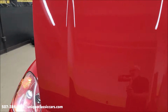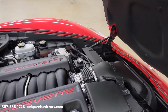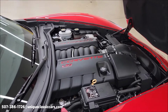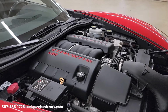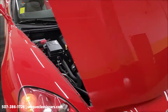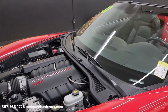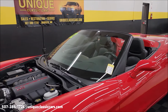Take a peek from the passenger side. Nice and clean and tidy. What you'd expect, one owner, that kind of miles on it. Carfax shows 2 owners, but definitely well taken care of. And again, low miles, no accidents indicated. Like I said, wouldn't mind having this one in my garage myself.